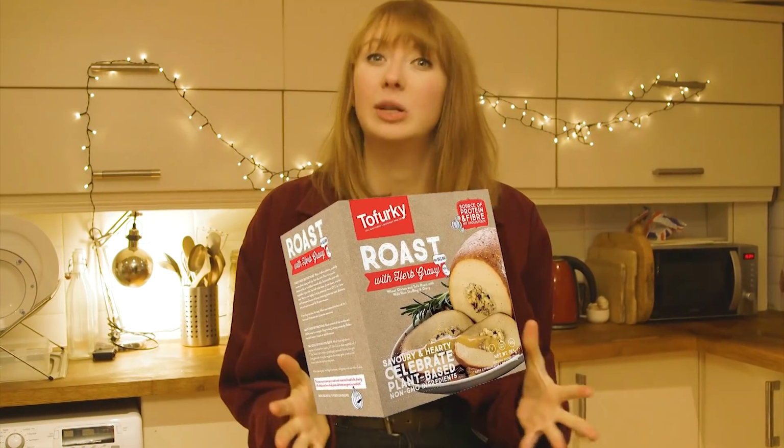If oven space is really at a premium, then what you can do is just get some pumpkin or some butternut squash, chop it into wedges, and you can cook it along with the potatoes and veggies so you don't need any more trays. And if you want to dive into the world of meat substitutes, you can buy something called tofurkey, which is really easy to cook. And I know Linda McCartney does a veggie roast as well, which you can find in the frozen section of most supermarkets.